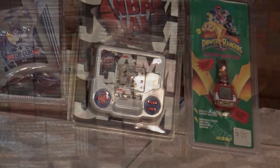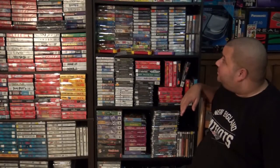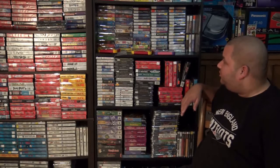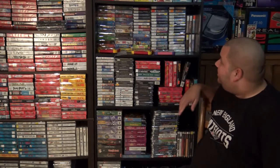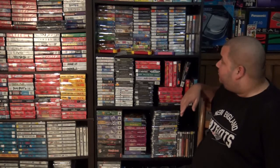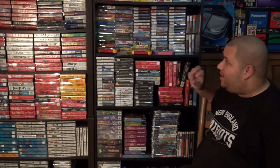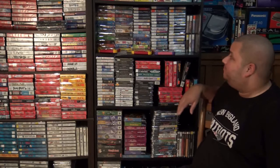Well, we're almost at the end of the game room tour, folks. And this wall is just a plethora of nonsense. Well, what is it? Just like earlier in the game room tour, you saw the mascot wall with Nintendo mascots and Sony and Sega. I'm trying to collect every Disney game that ever came out for every console ever. So, I mean, every Disney game.